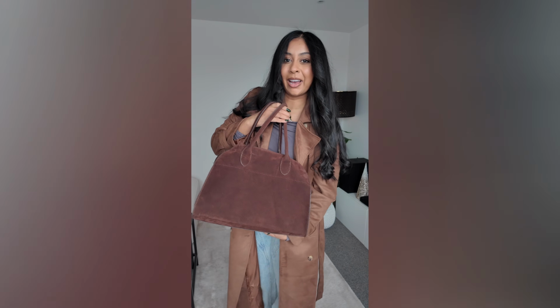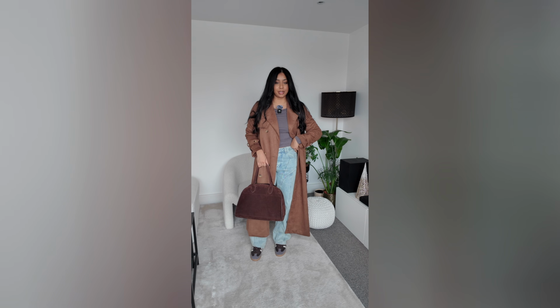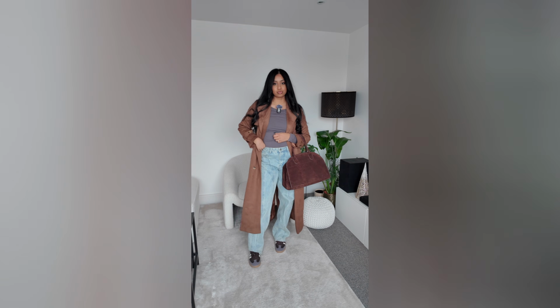Now for the bag. The bag today is this. Again, same website as the coat. And this is the final look. What do you guys think?